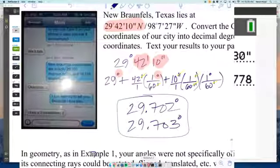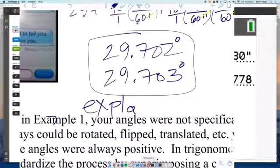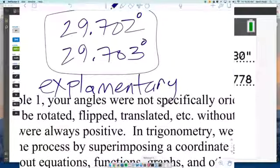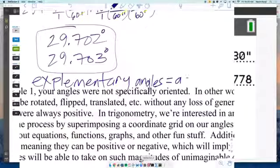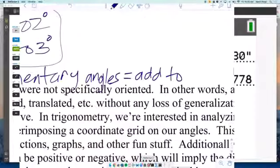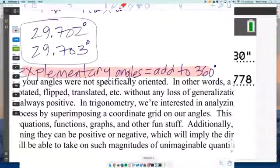Explementary? Explementary angles. Like that? Not an A? Explementary angles. Those add to 360? Thank you so much. I've never known that. I learned something today from you.